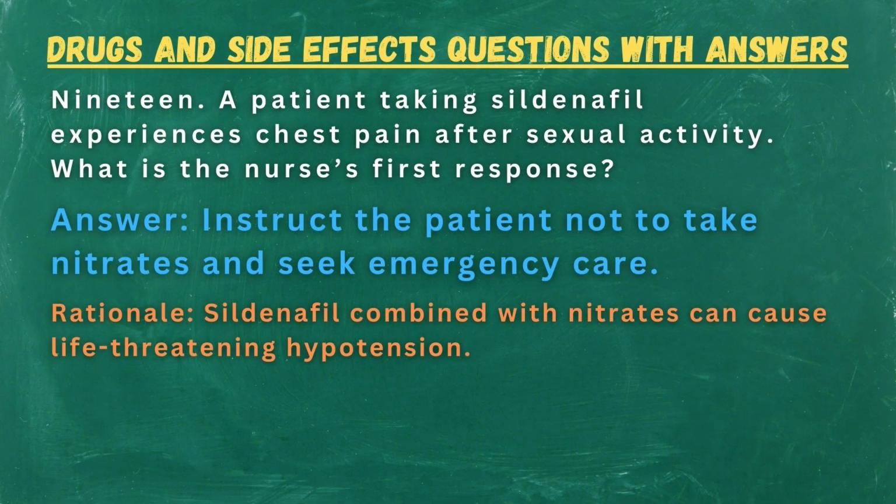19. A patient taking sildenafil experiences chest pain after sexual activity. What is the nurse's first response? Answer: Instruct the patient not to take nitrates and seek emergency care. Rationale: Sildenafil combined with nitrates can cause life-threatening hypotension.